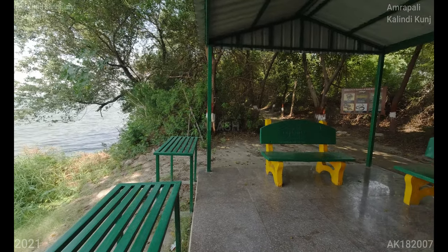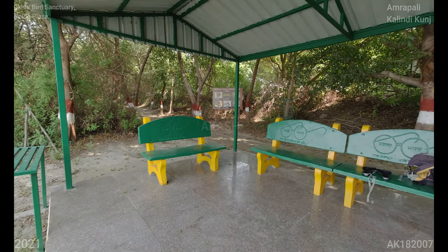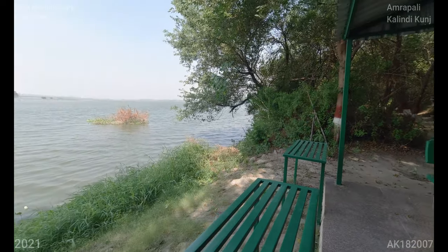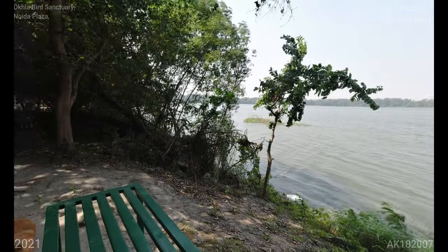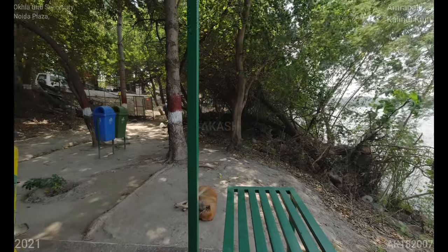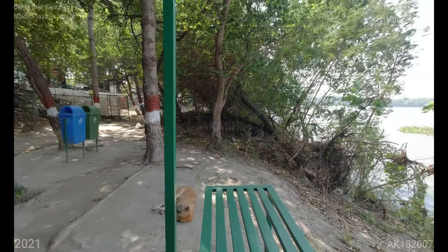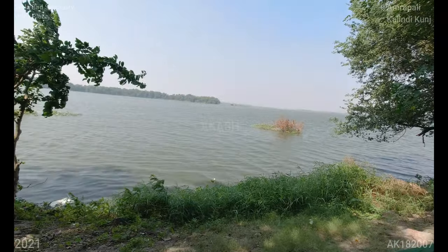The bird species of thorny scrub, grassland and wetlands are seen in the sanctuary due to its location. This wetland was formed by the creation of Okhla Barrage. The Uttar Pradesh government designated this a sanctuary in the year 1990. It is now one of the 466 IBA important bird areas in India.